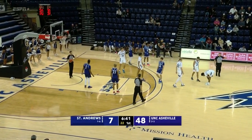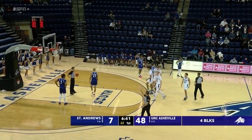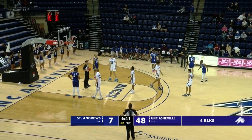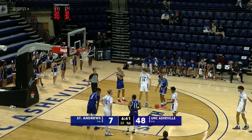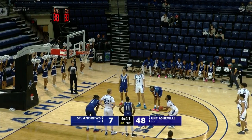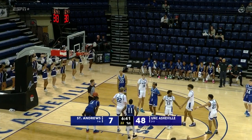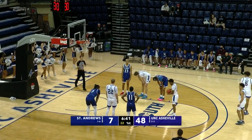Boy, when it's going right for you, everything seems to be clicking. Yeah, everything seems to be clicking for UNC Asheville right now. There's not much you can do if you're St. Andrews, like we've been alluding to ad nauseum, but there really isn't. When you're knocking down those types of shots and then getting fouled when they're not going in, it's working well. Bulldogs now with 4 blocks on the day. Kimball to the line to shoot 3. Knocks down the first attempt. Kimball with 7 points.